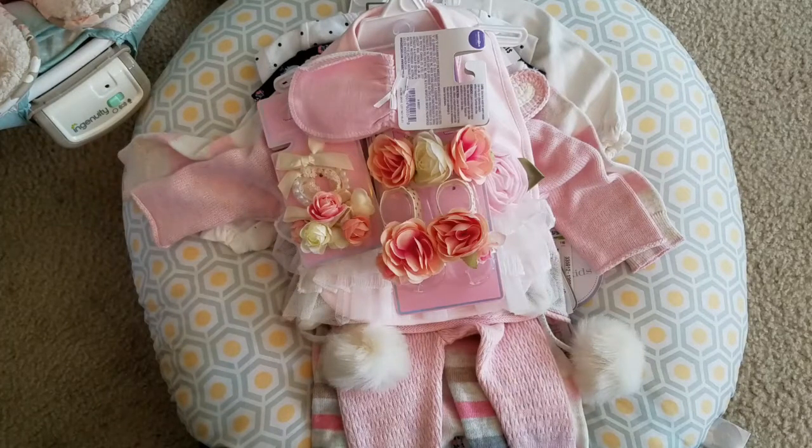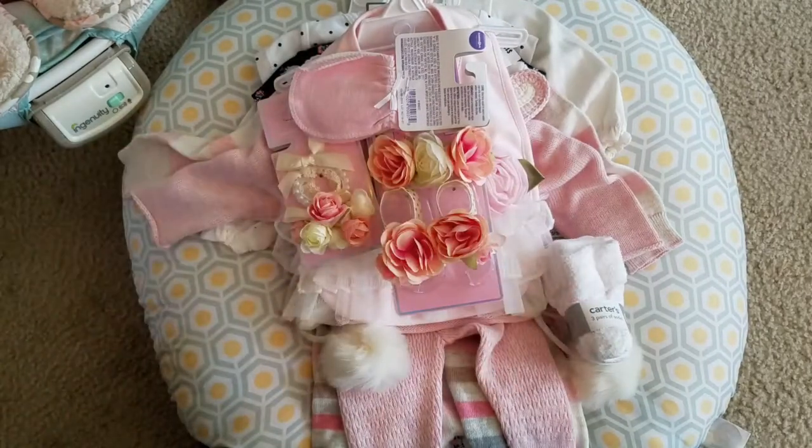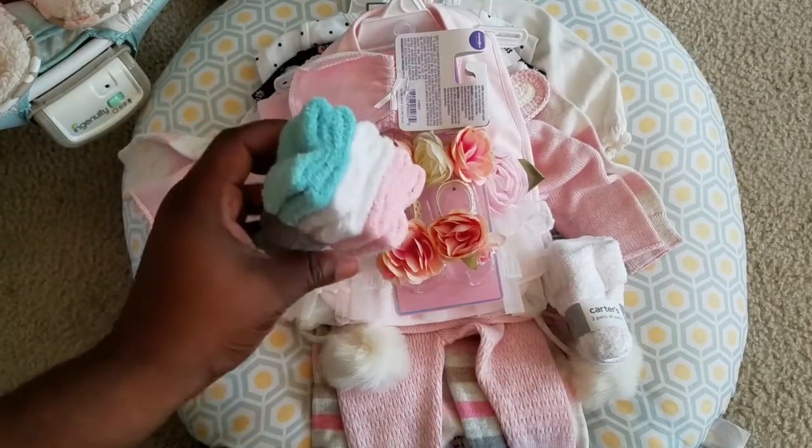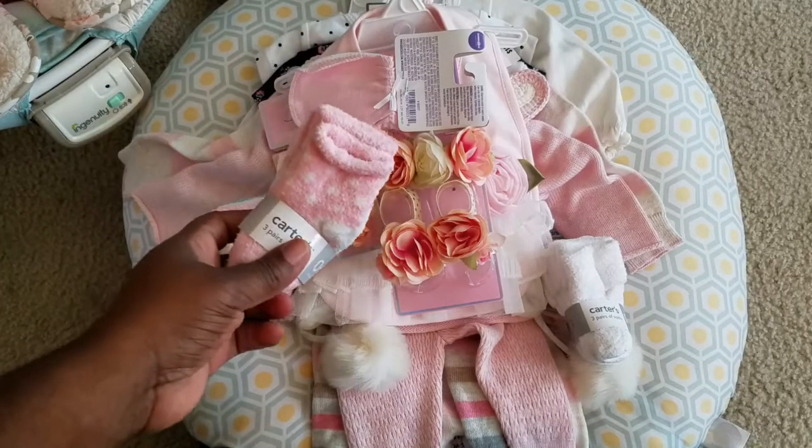The rest of the stuff is just boring. Got some socks. Can't have too many white socks. And then assorted color. And just for the girls.